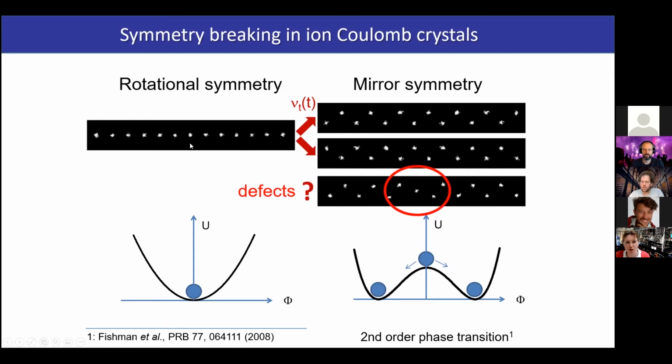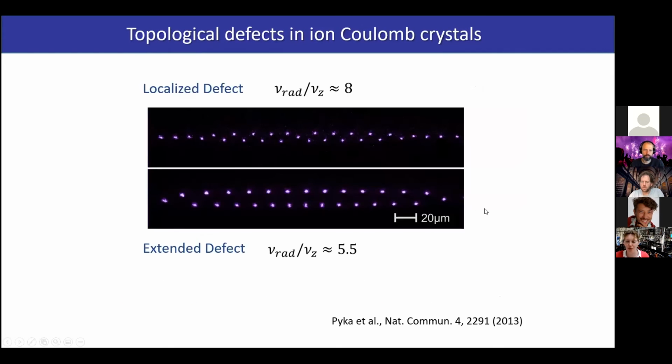So what happens if we do this transition from linear to zigzag? We undergo this symmetry breaking phase transition in a fast way, faster than the ions can communicate with each other. Is it possible that we get some topological defects? That was something we studied in 2012 and 13 in parallel with the group of Ferdinand Schmidt-Kaler, who did such studies with calcium ions. I show you here the results from 2013, where for the first time we have seen topological defects in our system.